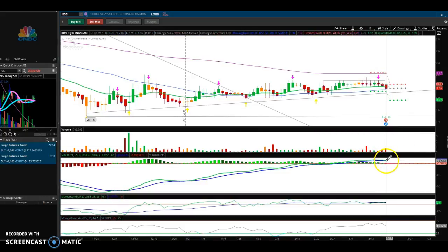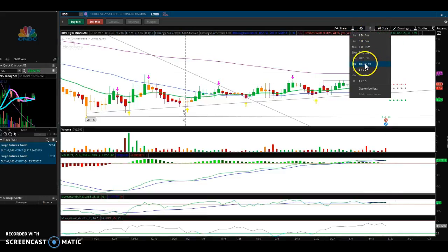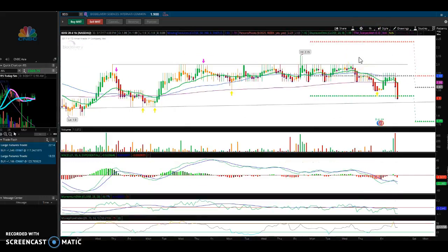MACD's already close to the zero line, extended to the positive side. Your momentum is still going sideways. Money flow just turned back downwards, maybe because of this candle of earnings. All right, so like I said, wait for this confirmation on this trend line to see where price is going to go before taking this trade.